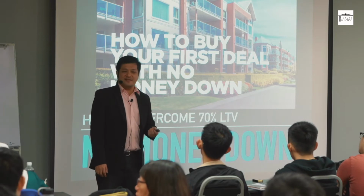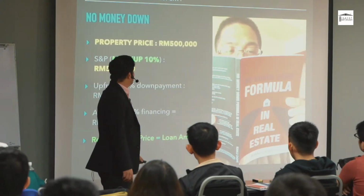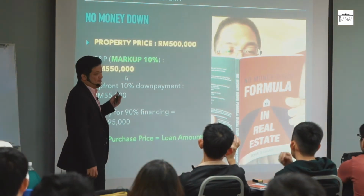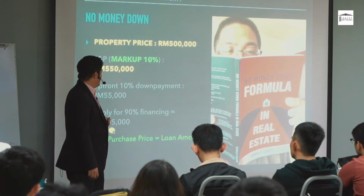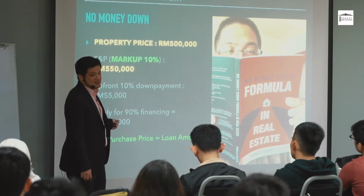This one, I think you have heard the term markup loan, right? So how do you do it this style? You have a property price of 500,000, you mark up 10%, it's about 550. Upfront down payment is about 55,000. You apply 90% loan, 495. At the end of the day, the real purchase price equals the loan amount.